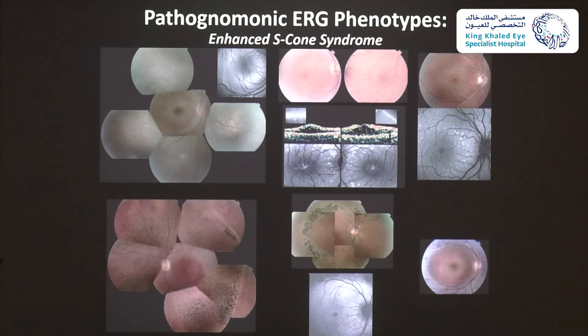We said that there are no rods, right? So is the rod-specific ERG going to be there? Good. So that's one. Two, the retina is just furnished with abnormal cones.